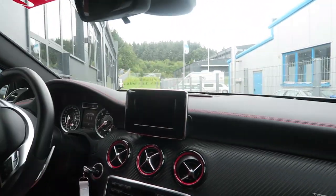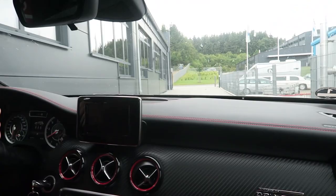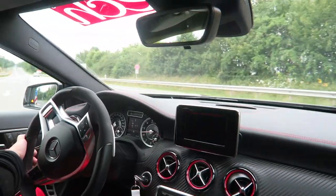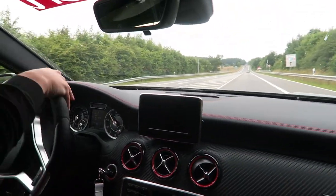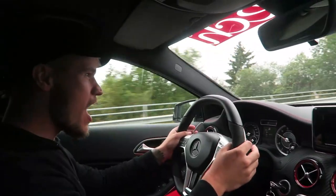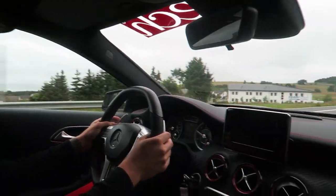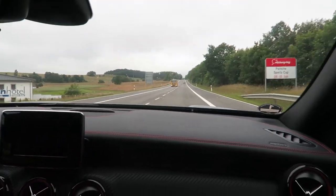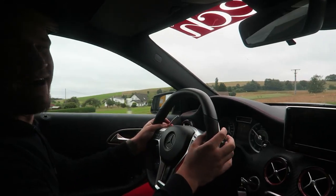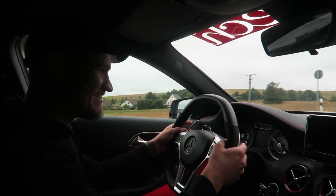It feels weird driving a left-hand drive car. We need to work out where we're going as well. We're going to our hotel. Let's see what this car sounds like. That sounds epic. If this is anything to go by, my car is going to sound ridiculous.